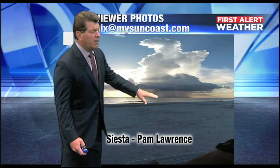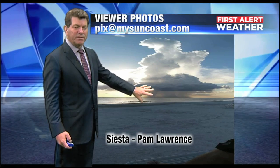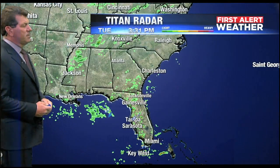There's a lone shower. I like these lone showers out there. We get that east wind. We don't have a lot of convergence, so they just kind of move out into the Gulf of Mexico. This one is from Pam Lawrence on Siesta yesterday.